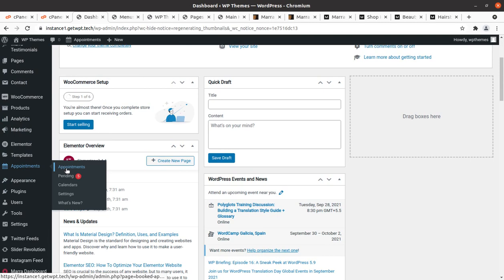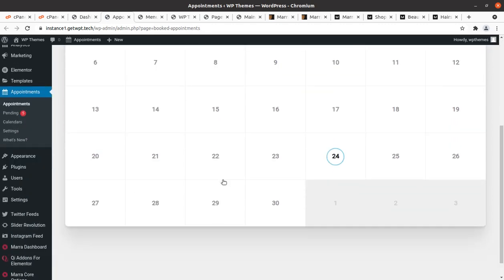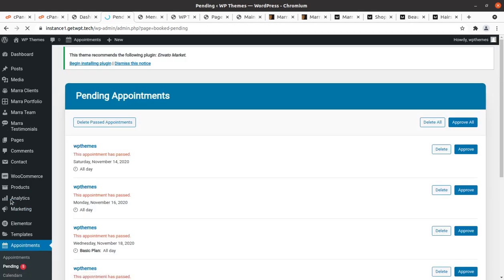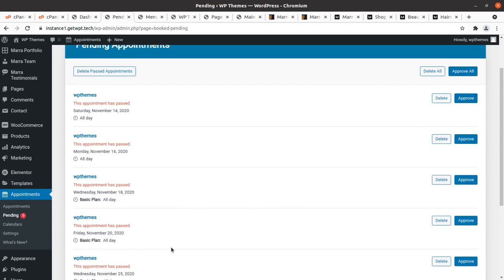Appointments, you can handle complete appointments if your website is using the appointment feature available in the Marra theme. You can set everything in appointments, and you can check all appointments on this dashboard only. You can approve appointments, and there is a separate appointment feature that can be handled simply. Appointment is a great feature for those services that need a previous appointment, like doctors, hairdressers and the like. So it is available.